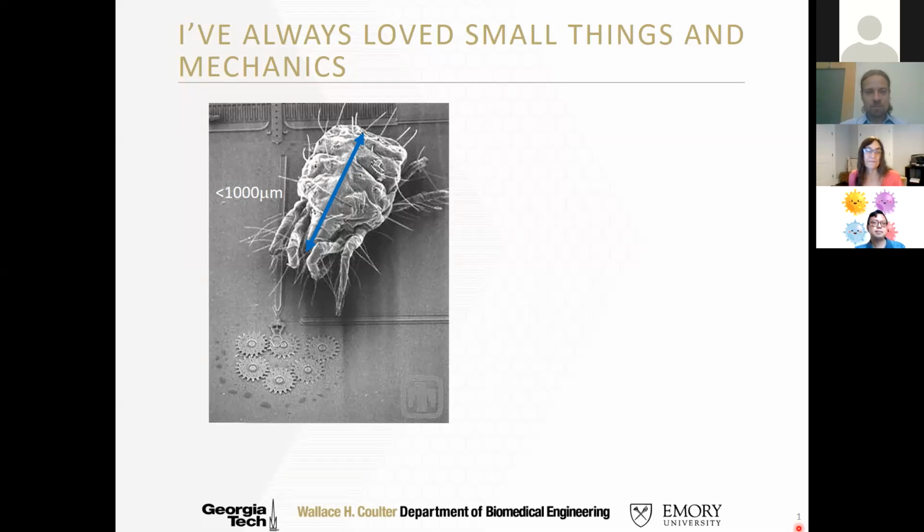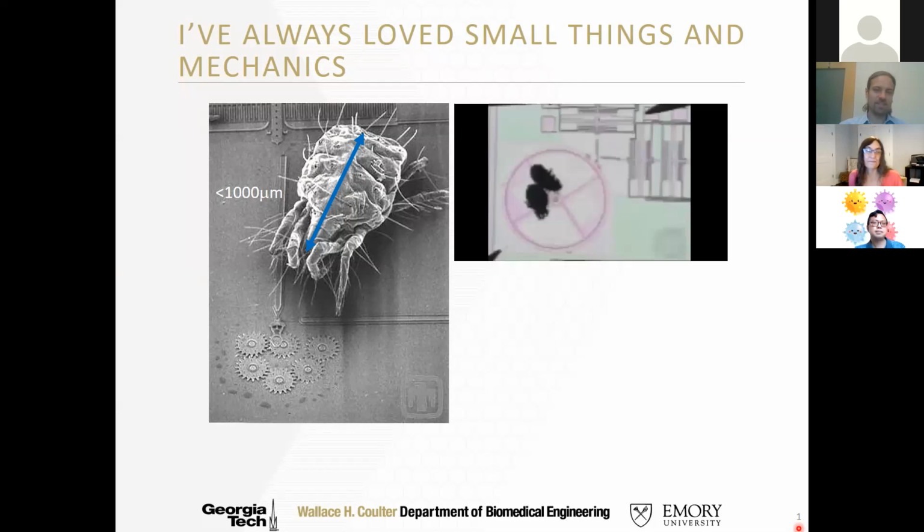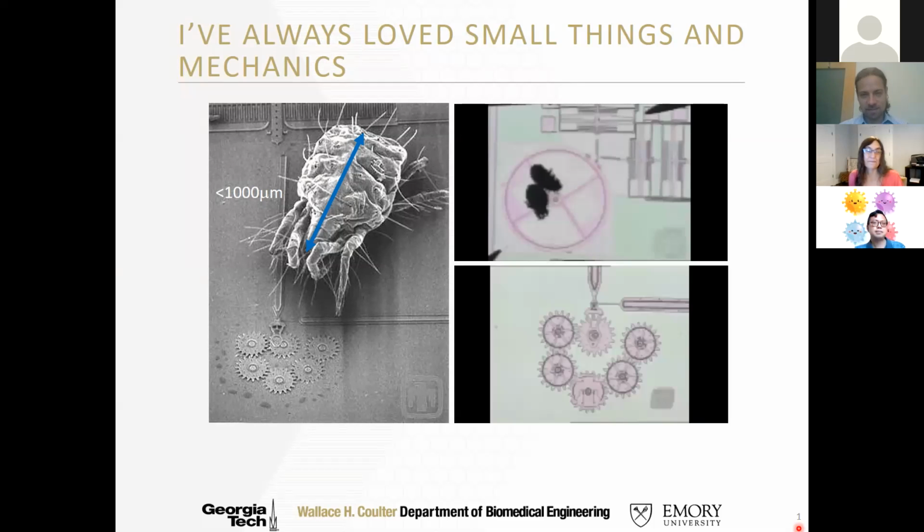I was in an electrical engineering class in undergrad, and I saw this picture. Now, many of you may be looking at the bug, which itself is impressive. It's less than a millimeter in size, but what drew my attention was this really tiny gear train at the bottom. And what's amazing about this tiny gear train is you can use it to do things. So you can make a bug carousel, and you can also make the gears move. And wow, my videos are not working at all.